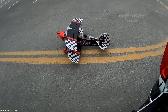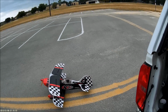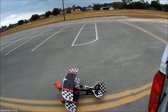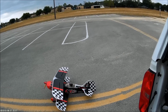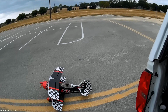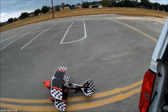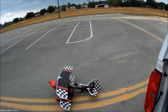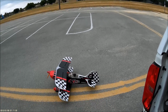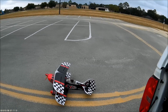Wasn't filming at the time, so I found one in Texas. Pretty much ordered it the same day from the guy. Got it yesterday and put it together. So this is the flight of my brand new, new to me anyway, Prometheus. It seems like it doesn't have very many flights on it. It's in pretty good shape. So here we go with the replacement Prometheus, number 3.